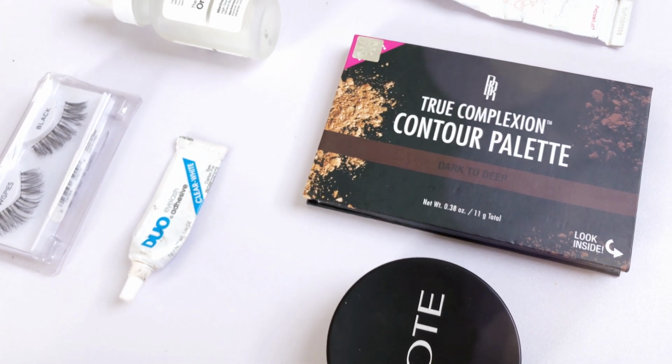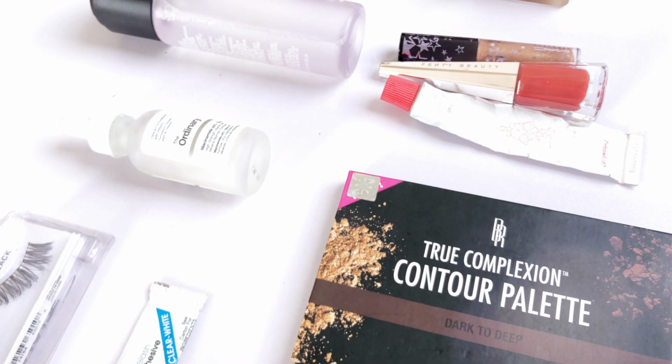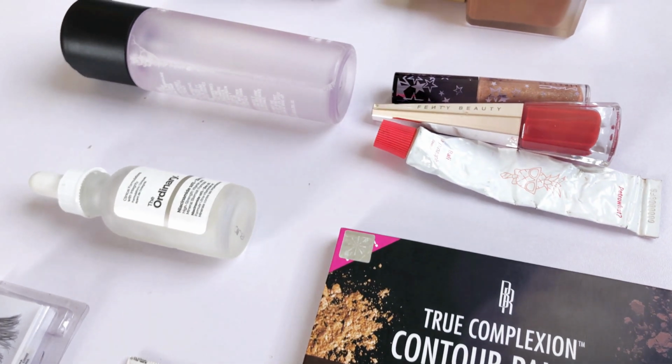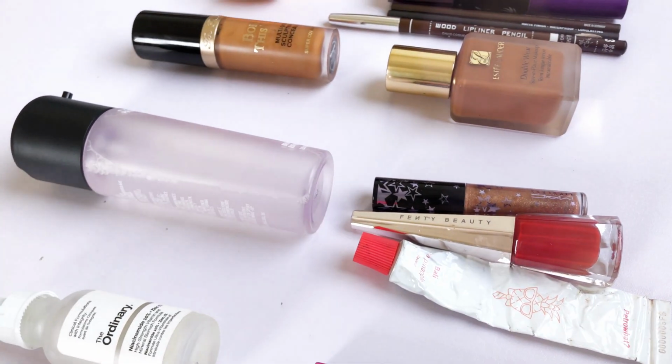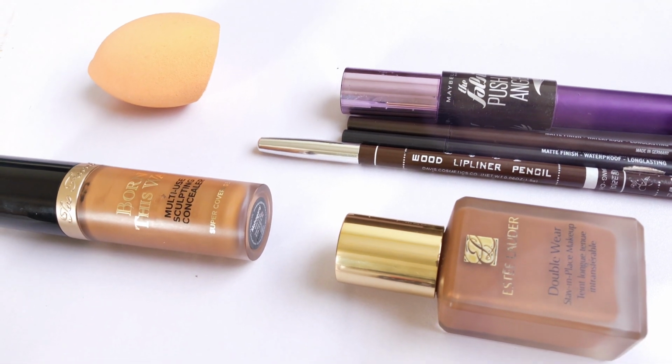So yeah, that's really everything I have. Just 16 items plus tools. Honestly, you cannot beat that. And I've been able to fit everything into this small makeup baggie.